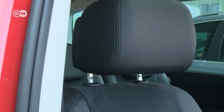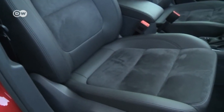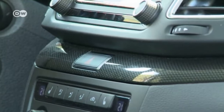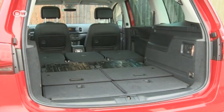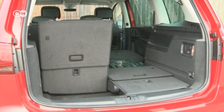Our Alhambra has comfortable seats, ideal for long journeys. The instruments are neatly arranged and clearly structured. A decorative strip in a carbon look creates a sporty feel. The 7-seat model with a lowered trunk floor offers plenty of space. There are endless possibilities for arranging the seats.